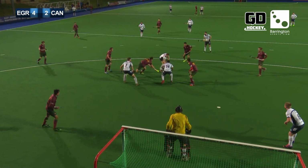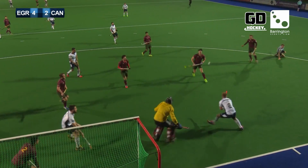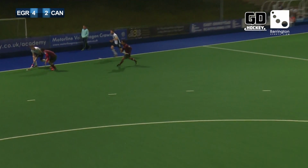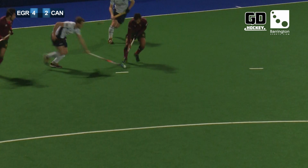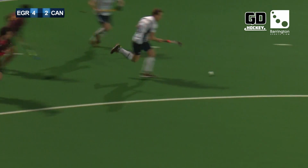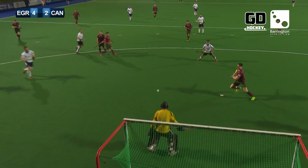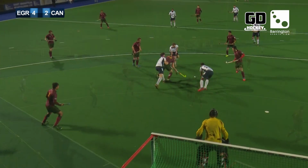Cannock need to try and get it out of harm's way if they can. They can't. Another chance is it for East Grinstead? And that looked like the back of the sticks. But again, Chris Griffiths down this right flank for East Grinstead, creating another opportunity for the home side. He doesn't give up on the ball, robs it. The shot on target, Burns makes the save. This time there's someone there in maroon to get it away.